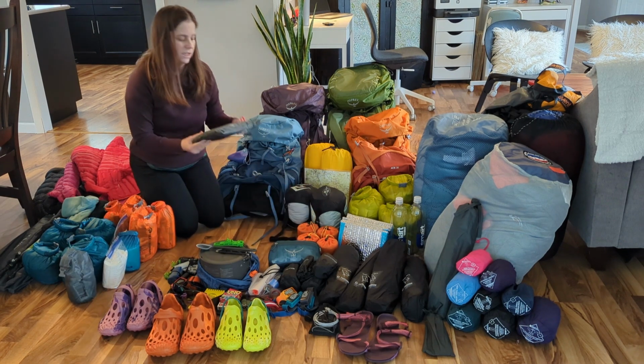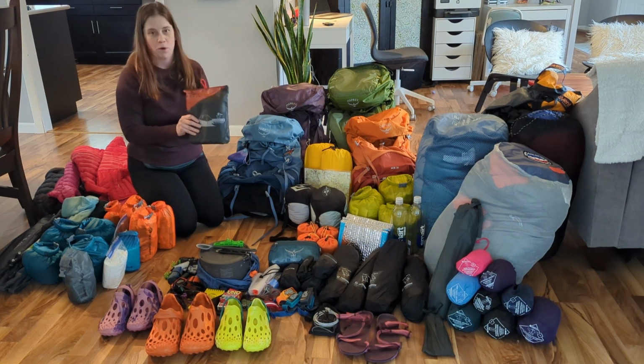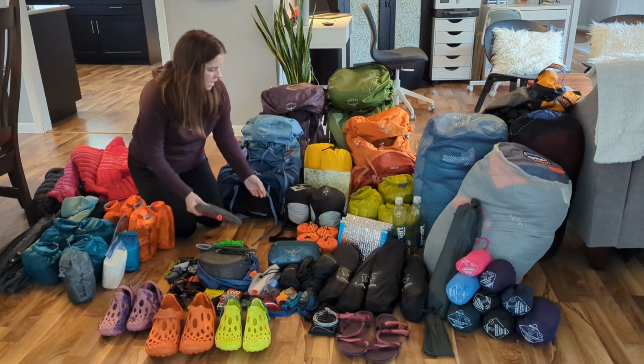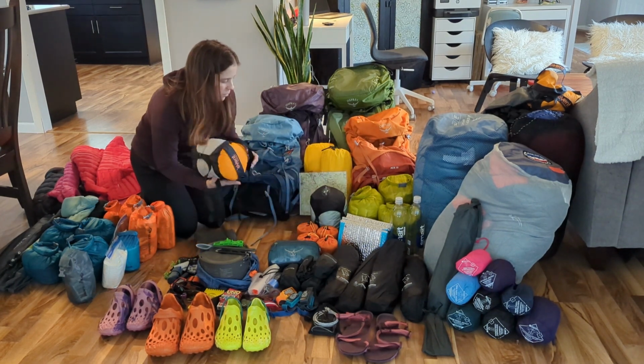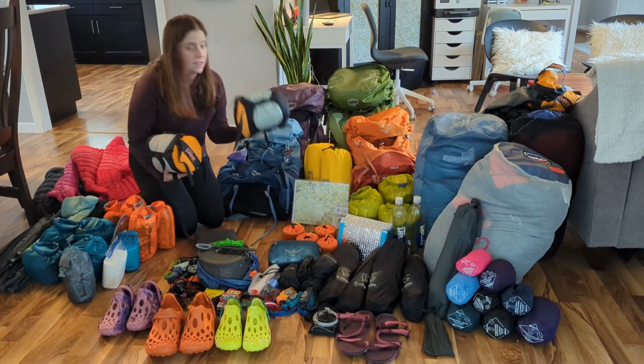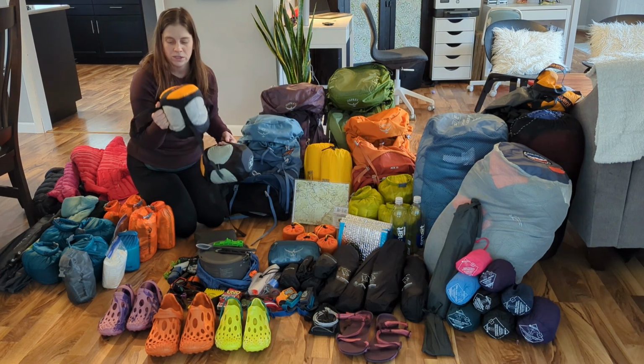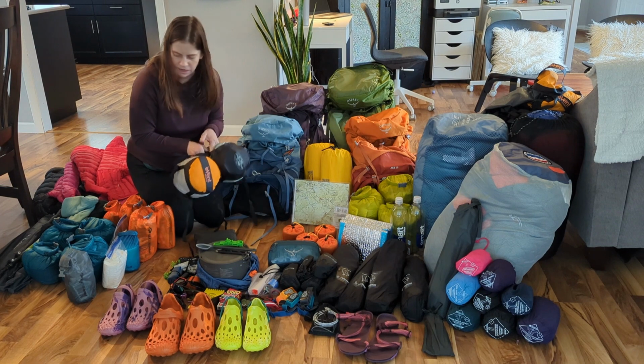Our tent is the Kelty Late Start 4-person tent. This is the footprint for it. And then we packed the rainfly and the tent in Sea to Summit dry compression sacks.